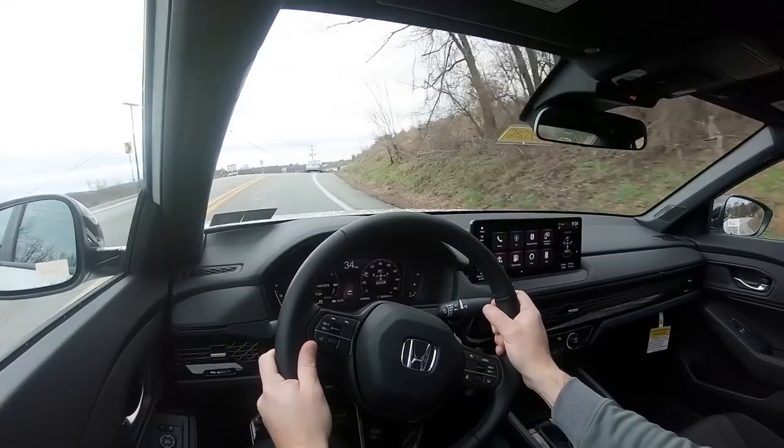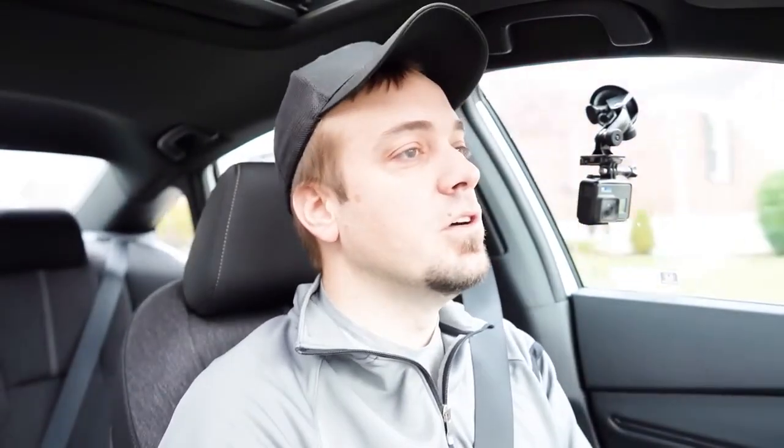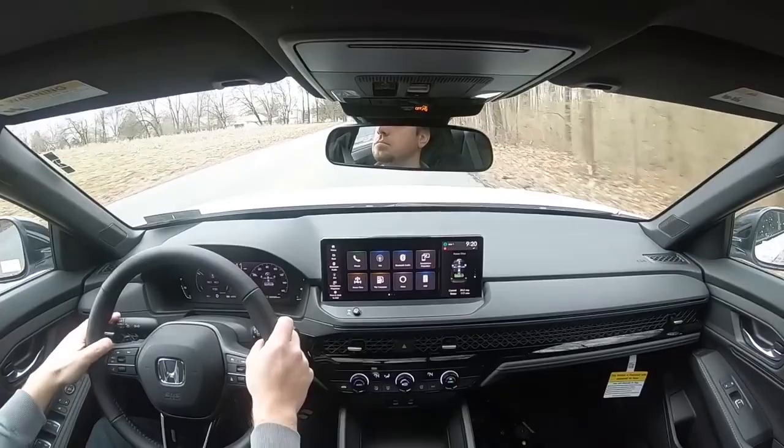As far as ride quality goes, it doesn't have an adaptive damping suspension, it doesn't have an air suspension, so it feels pretty much like you would expect the ride quality to feel on the Accord. You can feel some of the road imperfections, but again, it's pretty much just like the Toyota Camry as far as ride quality goes.